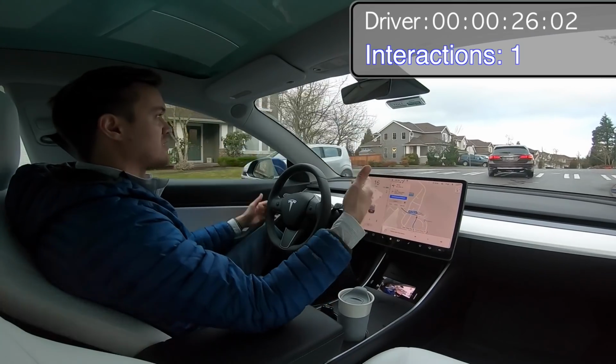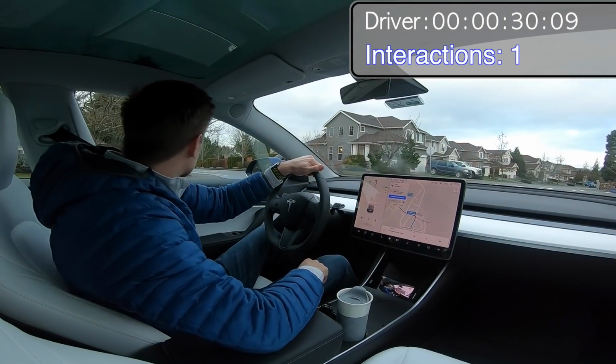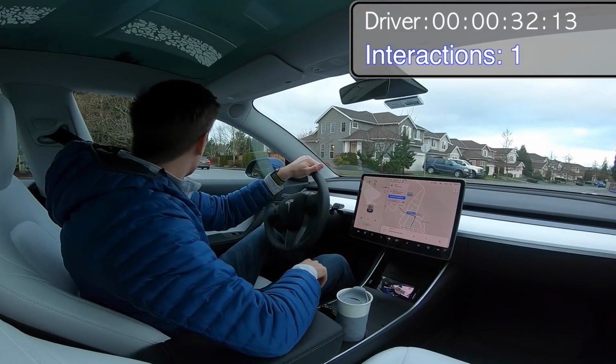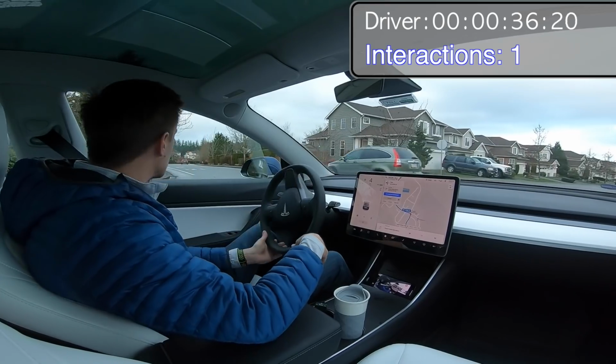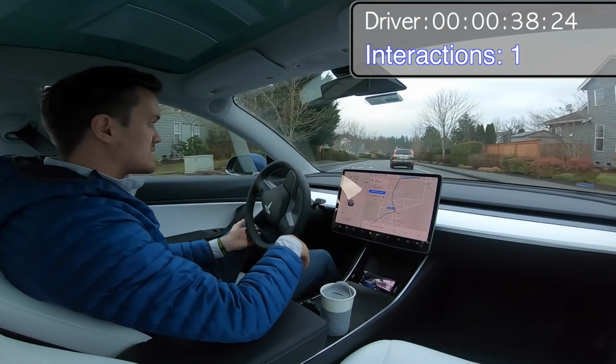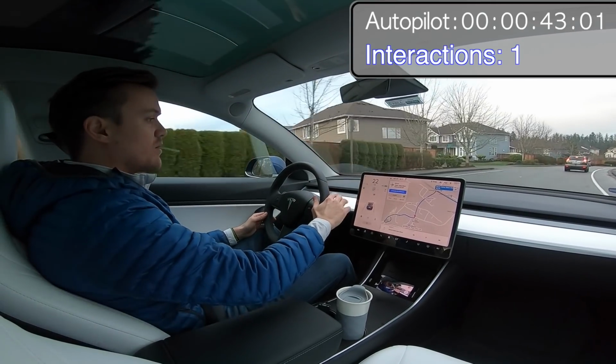The clock's already been starting. I'm obviously driving right now. I'm driving at the stop sign. And so every chance I get, I'll be on autopilot, and then you guys will see, and I'll narrate through what we have to do in order to really see how often you have to interact. So as soon as I see the steering wheel, I'll put it on.